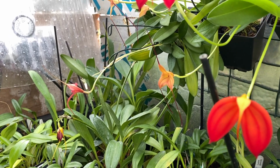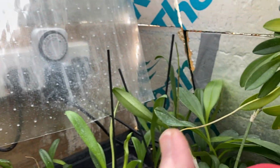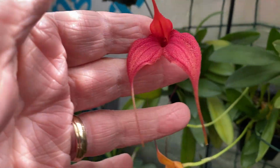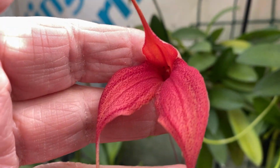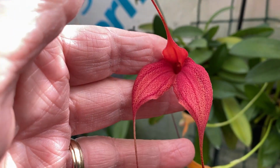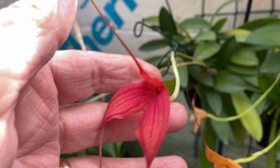More Ignea, which I've got hanging on wire. This one, I do believe, is Marquis. Yep, that's Masdevallia Marquis, which is really nice. It's a cross with Decumana and Venusta. Look at the spotties, that's the Decumana coming out, and the shape of those bottom petals is the Decumana as well.